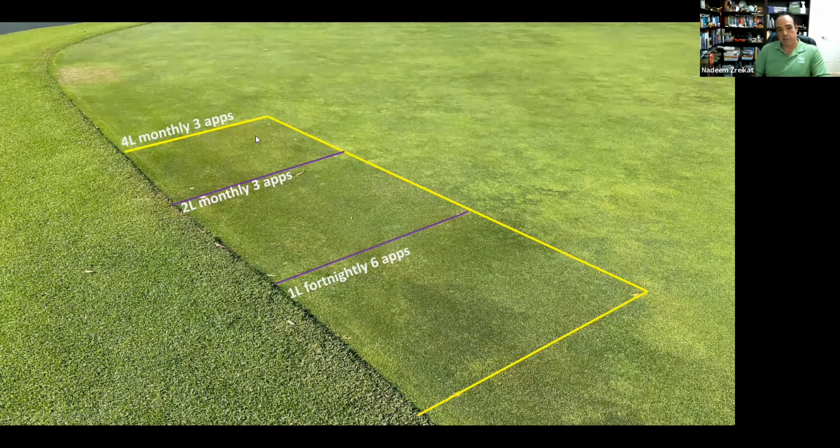That 4 litres pretty much got rid of most of it. There's not a scrap of poa really left in there. There is a slight bit of phyto, I will mention that, but it's not unacceptable. It'll recover pretty quick. The 2 litre rate works perfectly. There's a bit of poa still there, but again, we need one more application. And the 1 litre rate is working nicely, but not as well as the 2 litre rate.